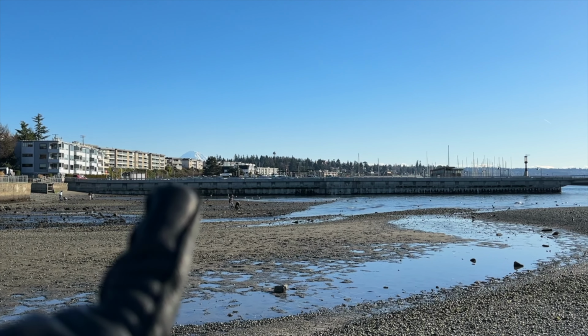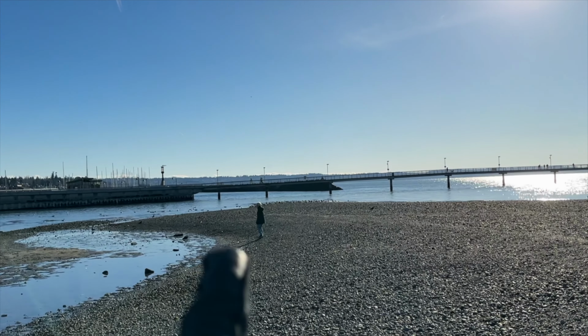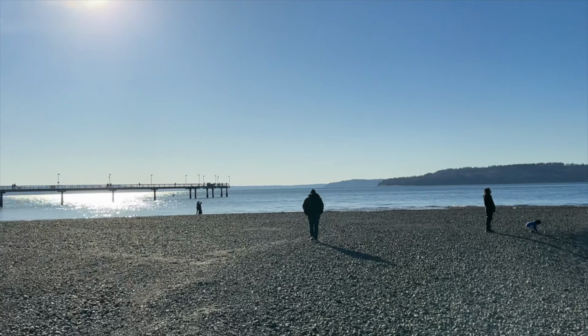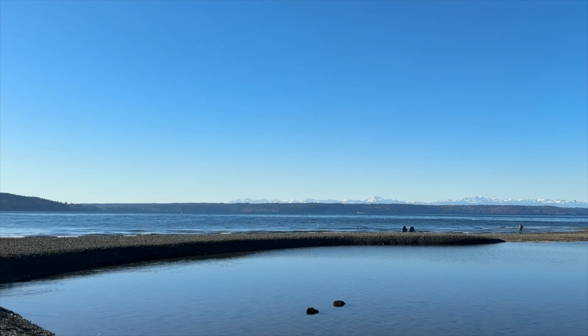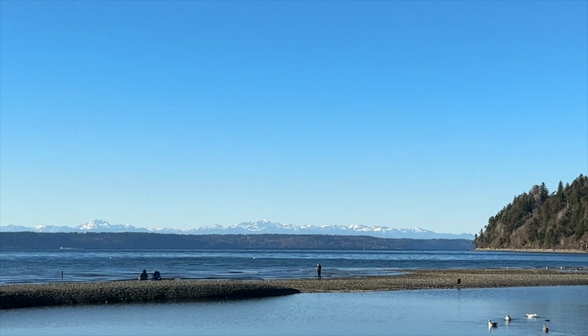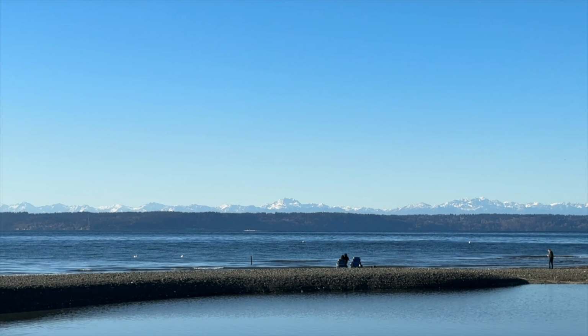There is Mount Rainier right there. There is the pier over here. And then you've got the beautiful Cascade Mountains. Look at that view.